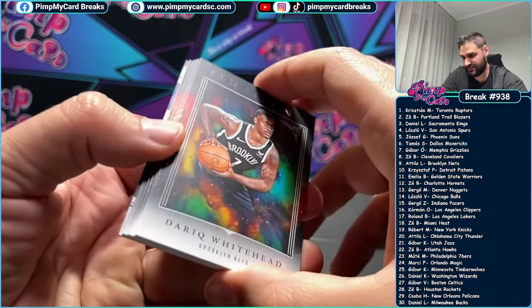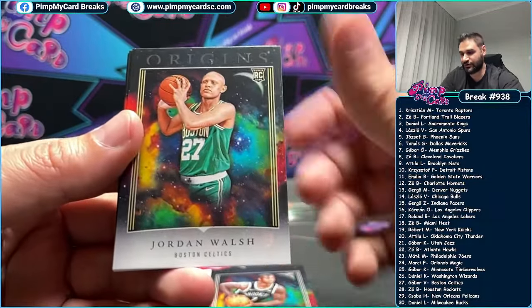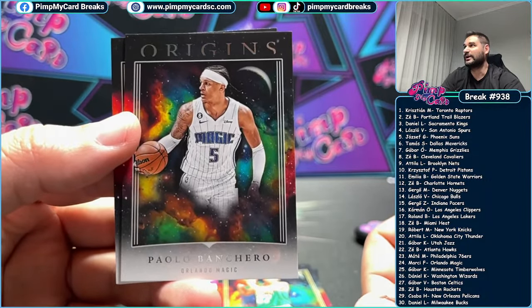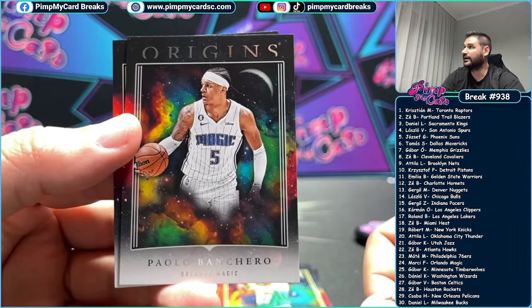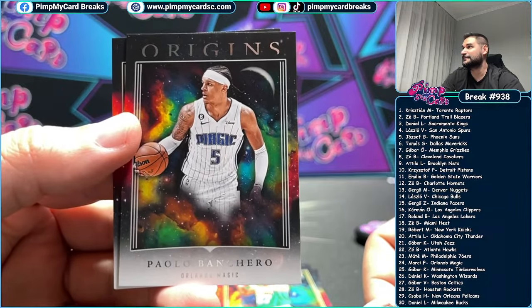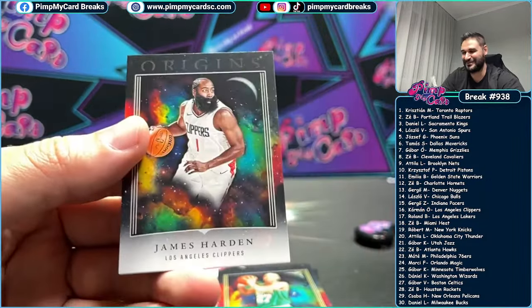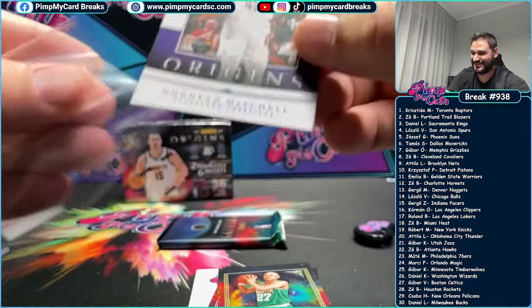Drew Keys. That's a base, or I don't know. Okay, let's check it out. Whitehead rookie. Walsh rookie. First Walsh rookie. Sharpie. Marcy, you got a Banchero, but it's not an autograph yet. Not a Banchero autograph. But we are just heating up. That's fine. First just a base, and then the autograph, you know. That's the order. You have to pull the base first and then the autograph. So Banchero base, James Harden and Donovan Mitchell, Caramels for the Cavs.